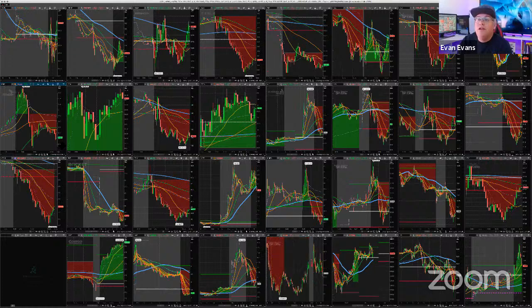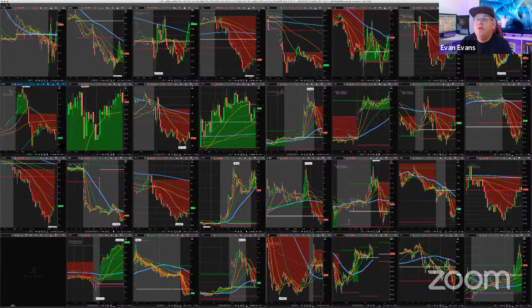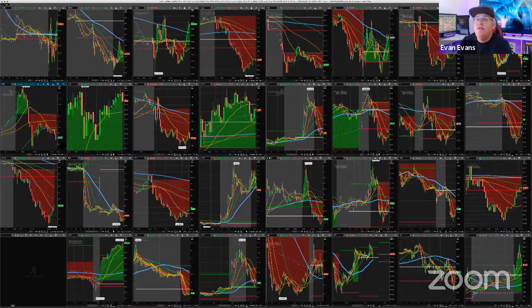All right, we're seeing some upside on LEDS. I'm waiting for the break at 12.05. It's at 11.55, 11.67, 11.5, 7, 8, 5. Here we go. 12. A lot of orders in 12. There we go.